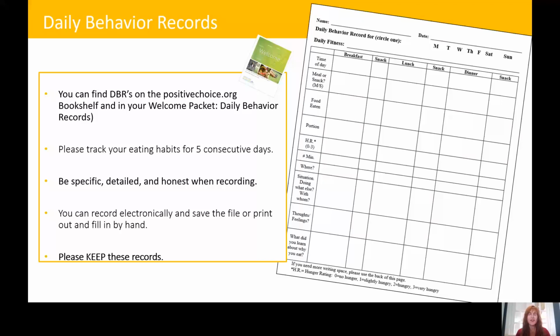So you want to keep this record for 5 days before you begin the meal replacement food plan, and then keep them handy. Your counselor will have you refer to them from time to time throughout your program. So the daily behavior records are a great tool for discovering small, seemingly insignificant behaviors that lead to struggles with your weight. Things like maybe waiting too long to eat and getting over hungry or stress eating, some poor food choices, all of the above. So reflection on the records provides insight for recognizing what lifestyle skills you will need to focus on mostly for successful weight maintenance.